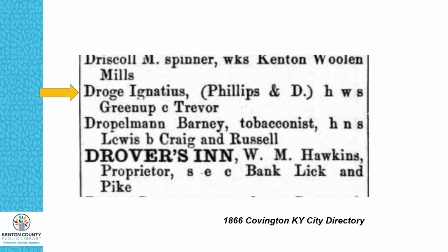So here he's listed in the 1866 Covington City Directory. In parentheses, that's his company, Phillips and Droghi, and that his house is on the west side of Greenup at the corner with Trevor.